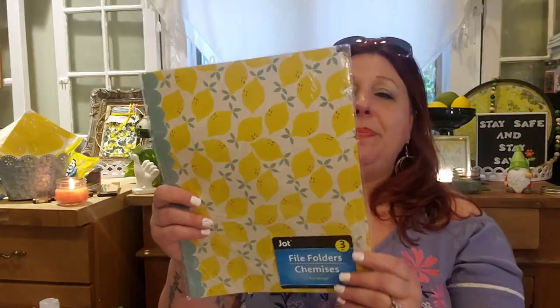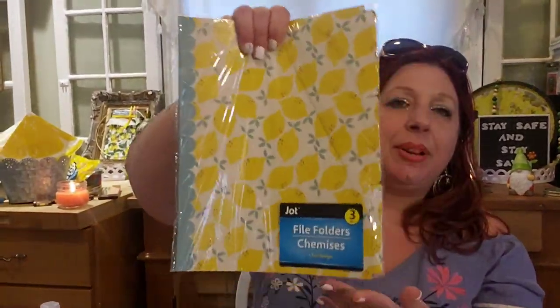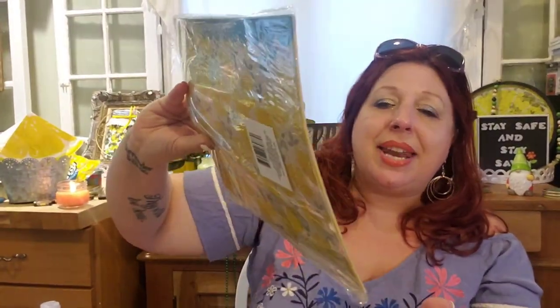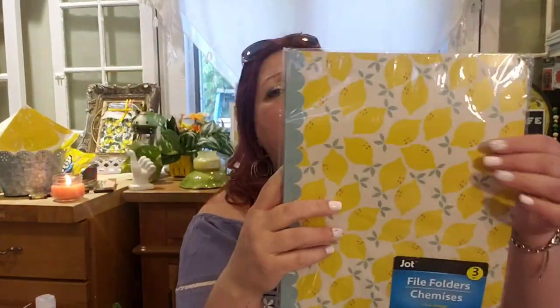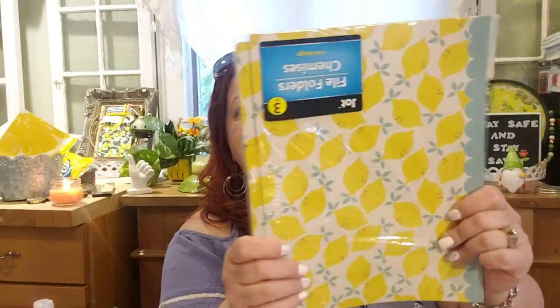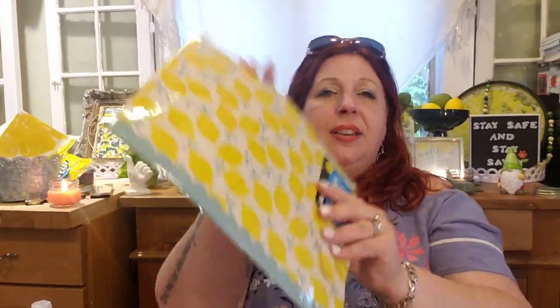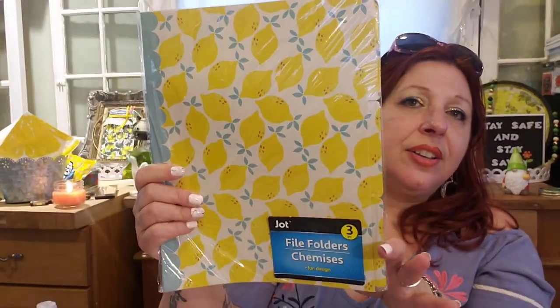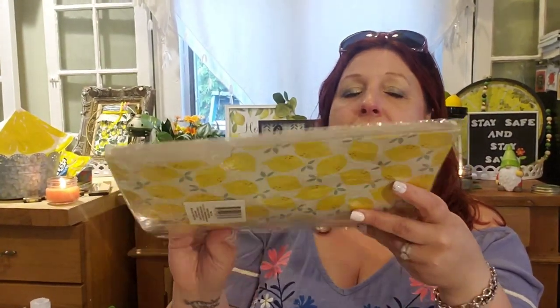And I did pick up some of these folders because they're lemon and you could use them for lemon crafting, lemon anything. But you get 3 lemon folders for a buck and it's just so cute. You can put it up in your kitchen, put recipes in it, whatever. Just so cute, right? Isn't that so pretty, you guys? Look at how beautiful that is. Put your recipes in here. Just stick it in your kitchen counter. Just lovely.